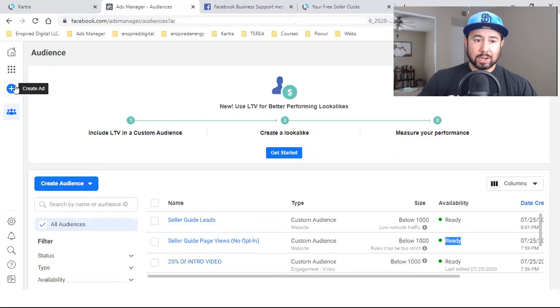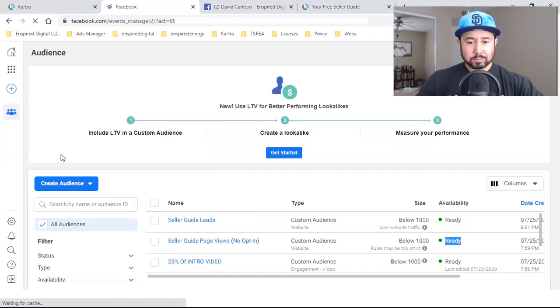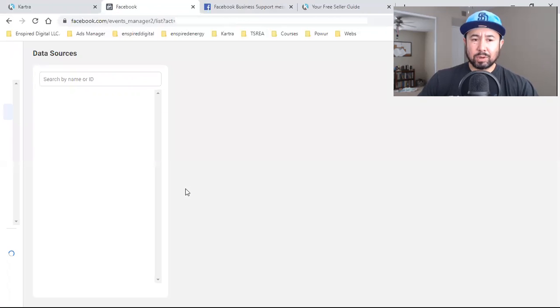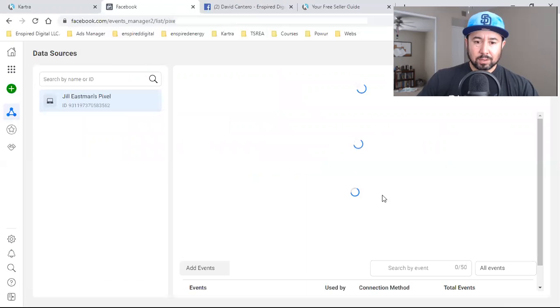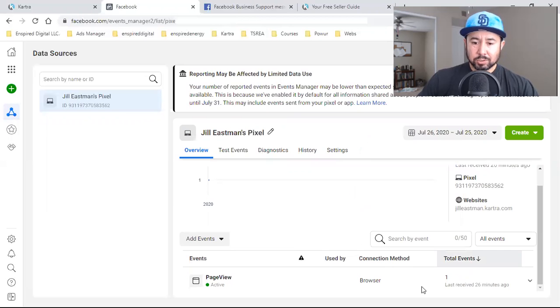And then also when I came over here, I click on the dots and then I go to Events Manager. This is where it was also showing, it wasn't showing inactive, but it was showing that the pixel hasn't been installed yet. And I'm like, wait a minute. Yes, it has been. So, what I did is, let's see what it says over here now, because it's the first time I'm coming back to it. Okay, perfect. So we're good. See, so right there, active. Okay, we're good.